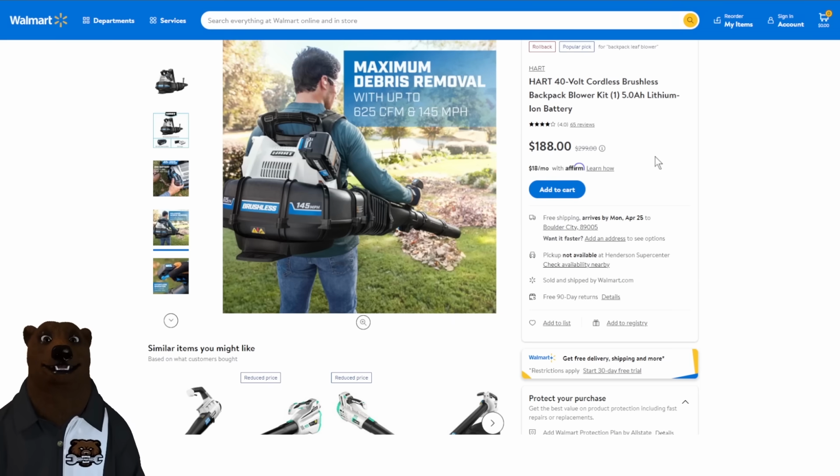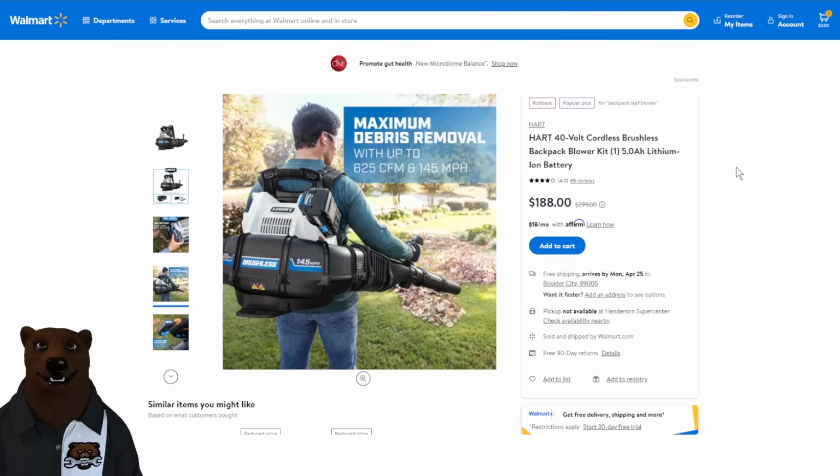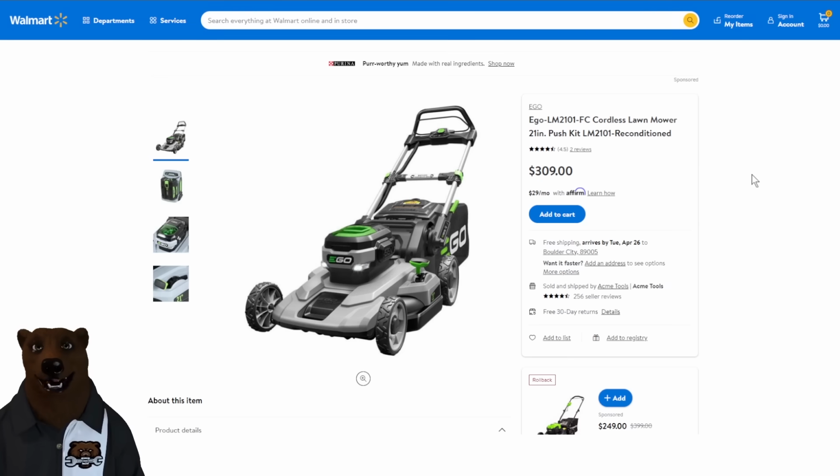Anyway, that's normally a $300 tool. It's on sale right now. I think they're clearing it out down to, no, it's a rollback price, my bad. $188 on that. Also, I strongly consider this for deal of the day.